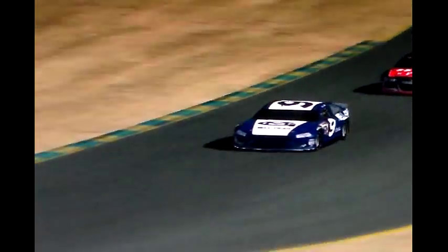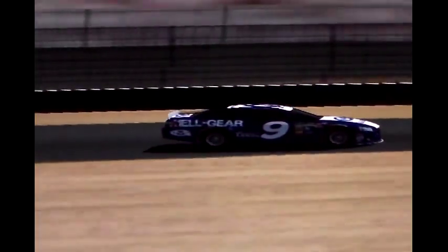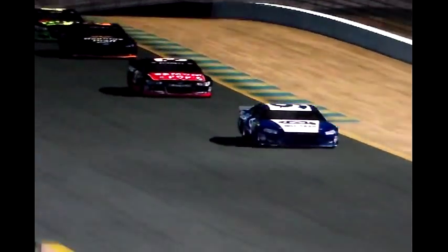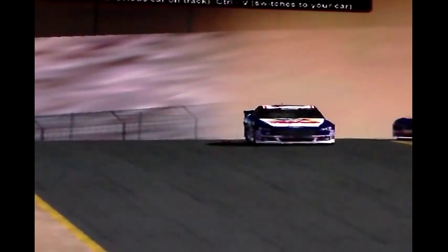So far, Jessica Shelton's been the dominant car all day here at Sonoma. Can she hold on in these final 3 laps for possibly her second Sonoma victory? And I don't know what happened to Joshua Collard. And oh, we got problems.